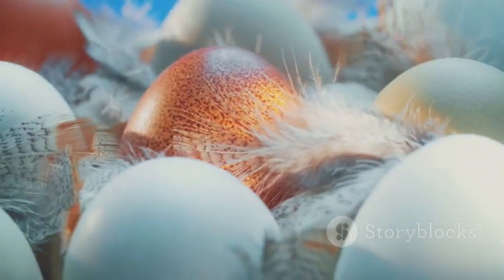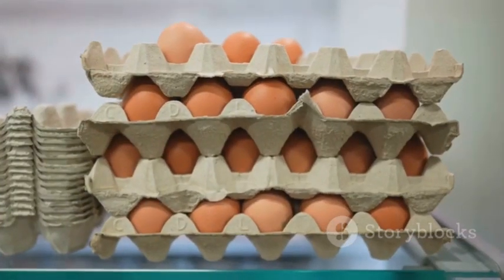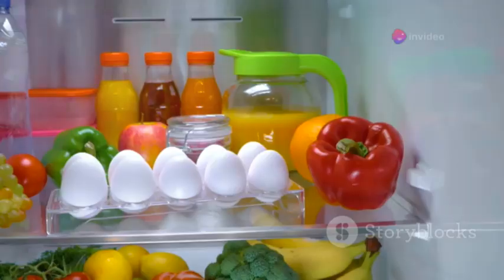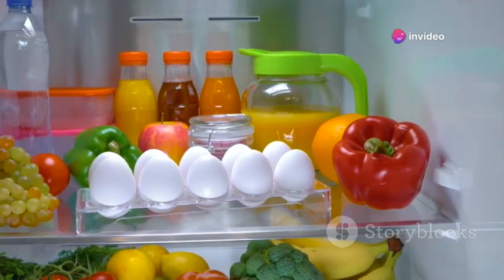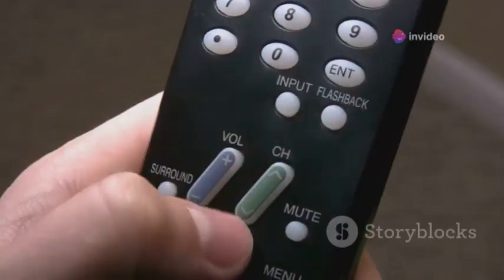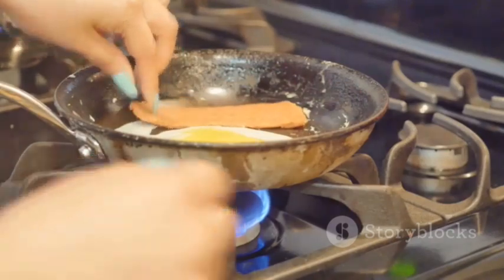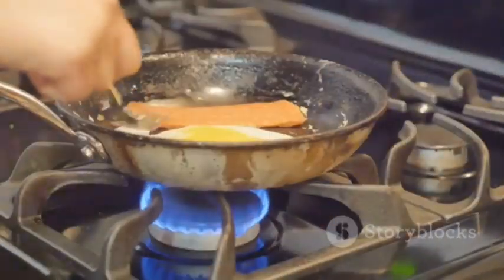Even if a store-bought egg were to be fertilized, which is extremely unlikely, the storage conditions would make hatching nearly impossible. Refrigeration, while essential for preserving freshness, halts the development of any potential embryo. Think of it like pressing pause on a movie. The egg's development is put on hold, preventing it from reaching the point of hatching. So those eggs in your refrigerator, despite their potential, are destined for the frying pan, not the nesting box.